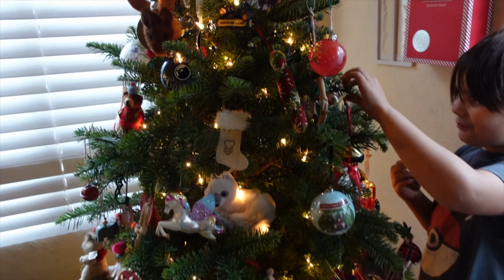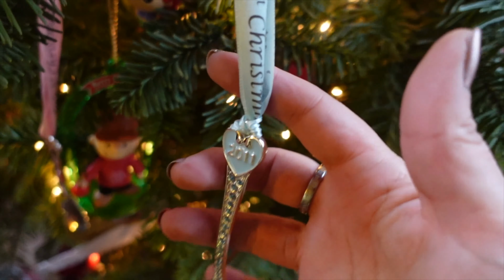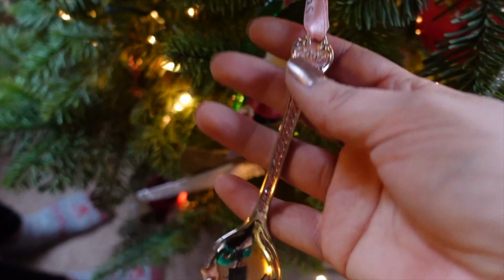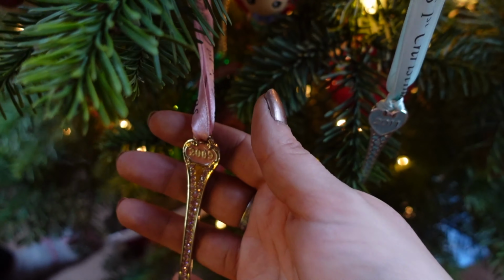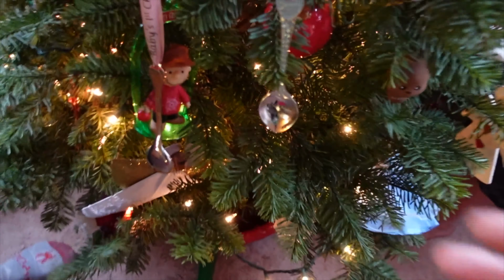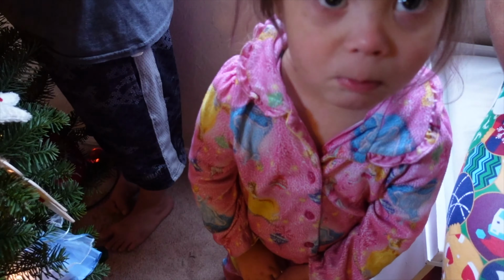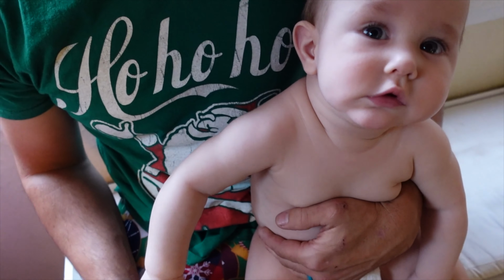What are some other ones, guys? What about places we've been? These are the babies' first ornament spoons I would buy the kids. There's Clifford's, and here's Ella's, and that was going to be my tradition, and then they stopped making them. So if anyone can find me little baby spoons, I need one for Estelle and Chloe.